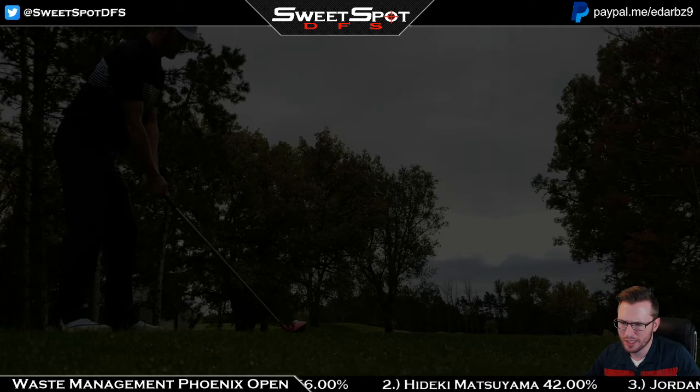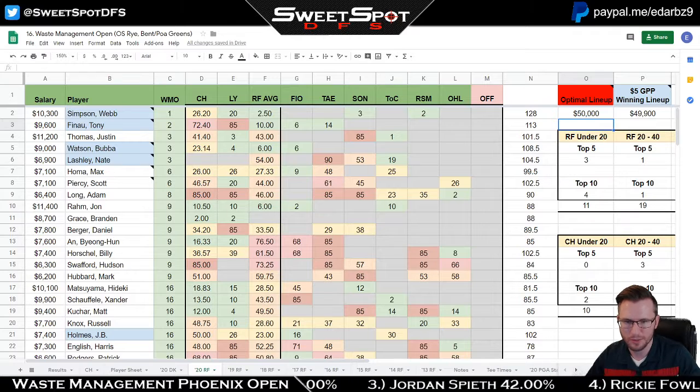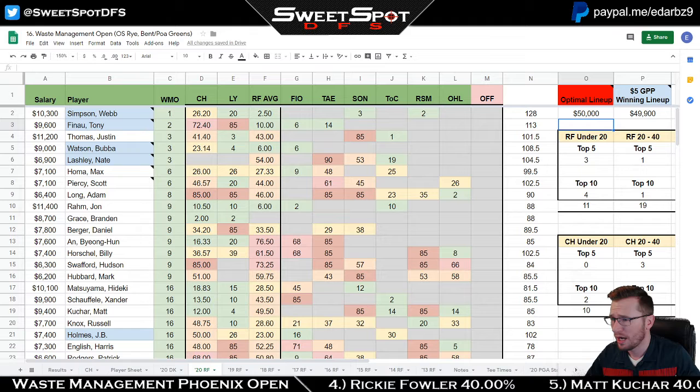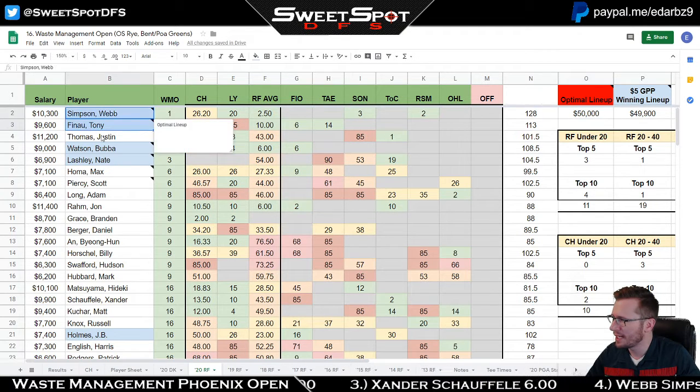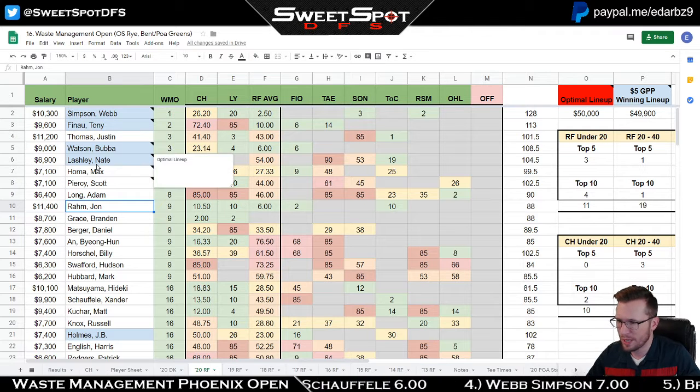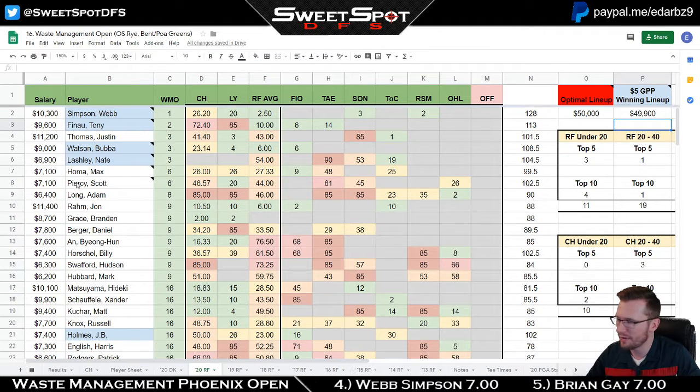But let's get into the spreadsheet, just so we don't take too much time talking about this recap of the tournament. Every single week that I do a review, I go over the optimal lineup and whatever the highest GPP entry fee winning lineup is. You can see them highlighted here in the light blue. That would be the optimal lineup, so I kind of put them together. Everything that has a little tick mark, that's the optimal lineup.